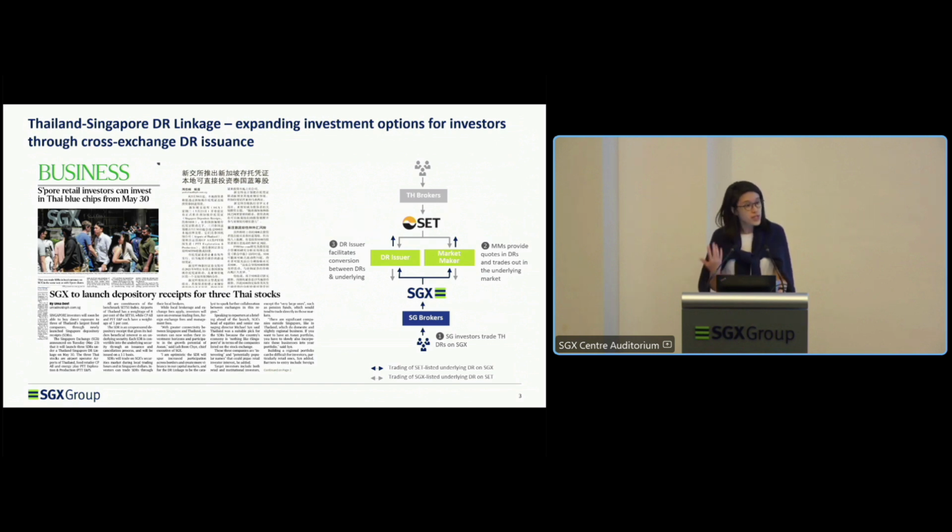The model of a DR linkage is fairly simple. If you look at the diagram on the right, it entails a cross-exchange issuance of depository receipts by an intermediary known as a DR issuer, and the liquidity of the DRs on the markets will be facilitated by a market maker. Through this linkage, investors in Singapore will be able to access Thai underlying DRs on SGX and vice versa.